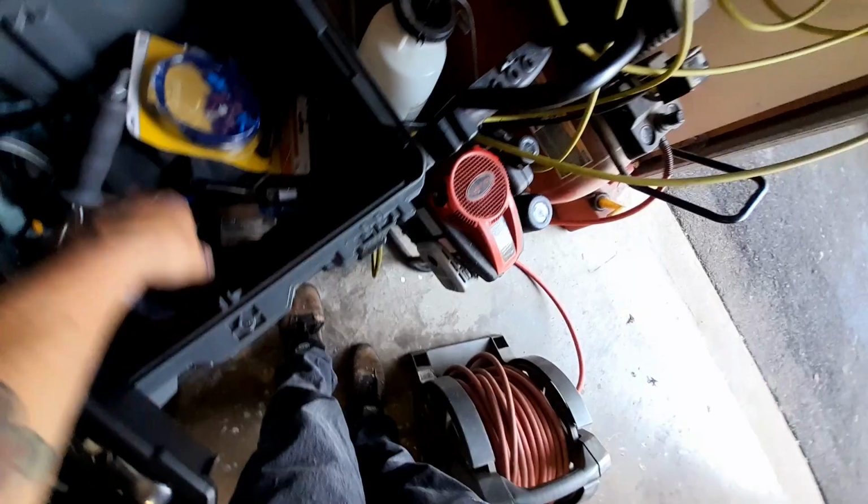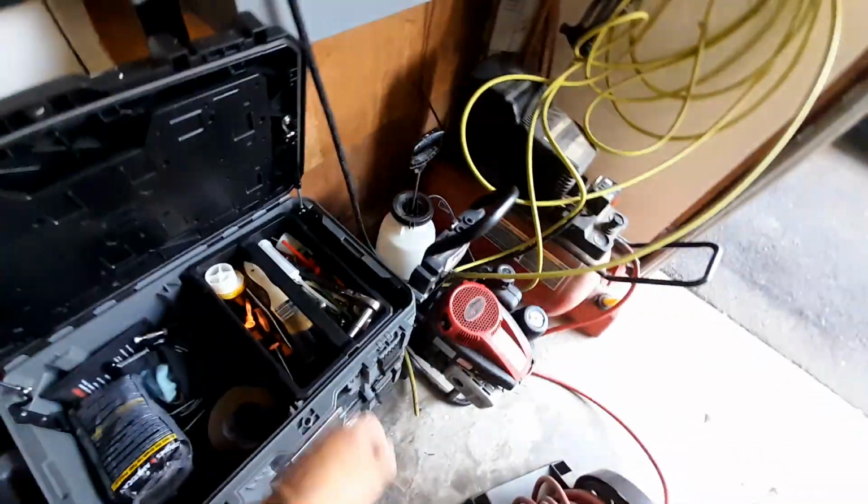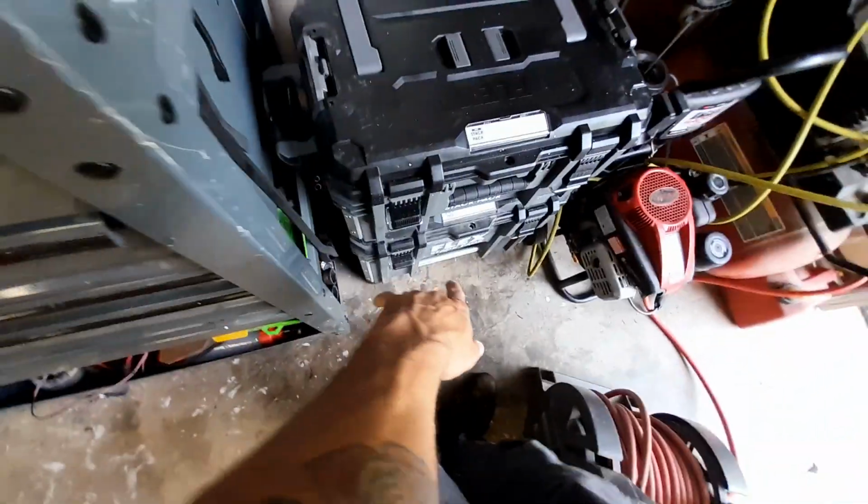This is a kickstand for my e-bike. I got a couple e-bikes. That's really where my money's been going. I keep my lockout kit and a bunch of other random stuff in the trunk of my car. And then in the bottom is all my chrome polishing stuff. I'll show you that real quick.